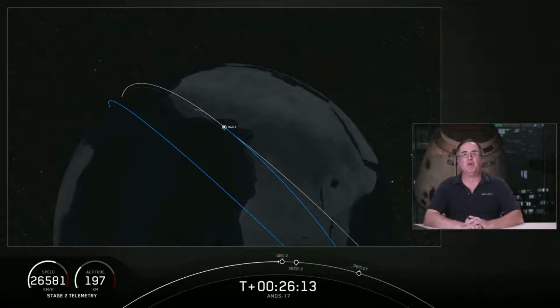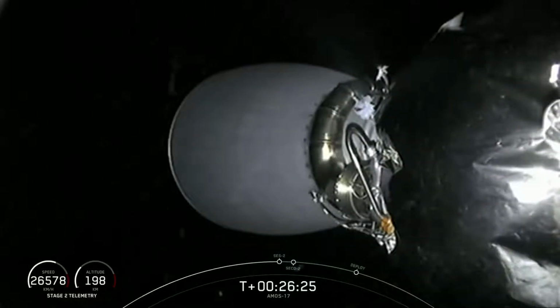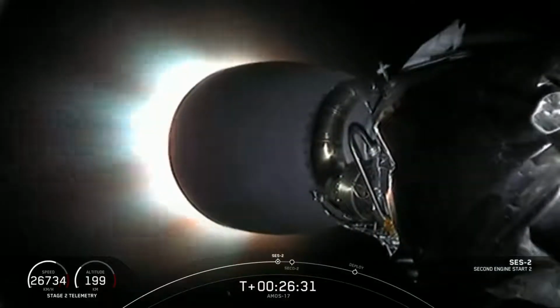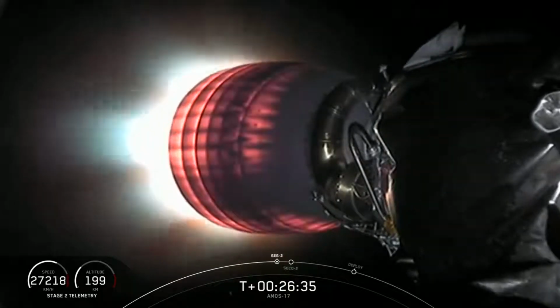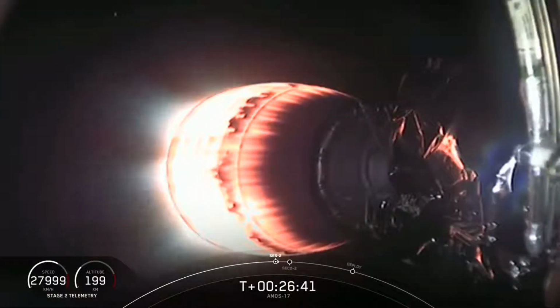As you can see from the map, we're coming over Equatorial Africa. This is the best place to do the burn to change the orbit. So burn's coming up, let's listen in. MVAC ignition. We've got good ignition, chamber pressure is on target.